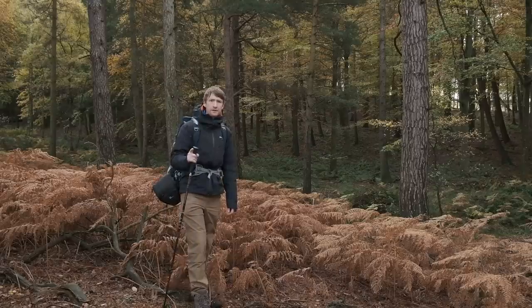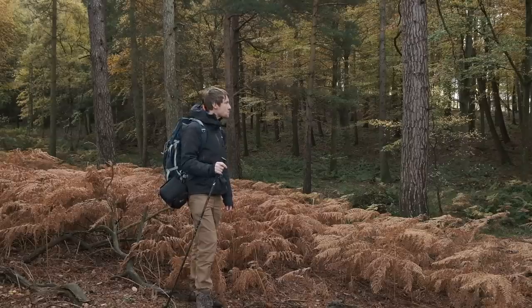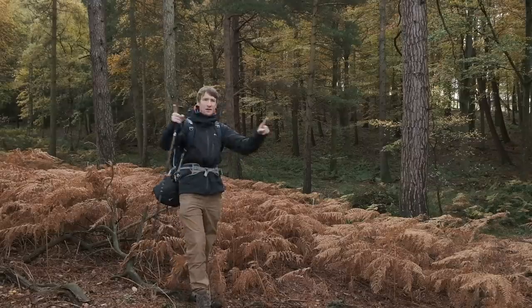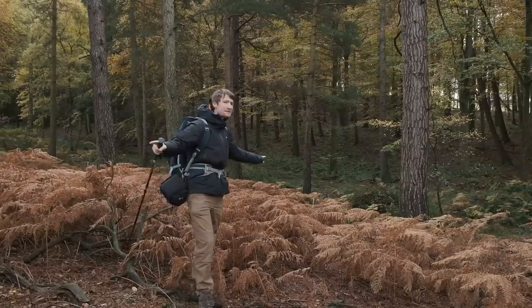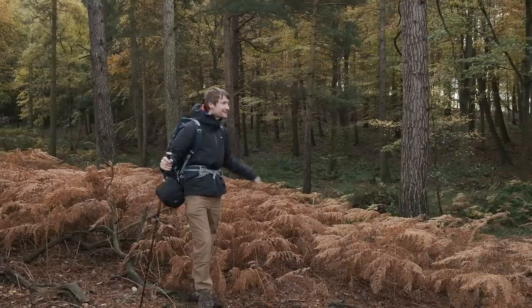It definitely feels like there should be a photograph here. Definitely. There is a photograph within 20 meters of where I'm stood. I just can't see it.